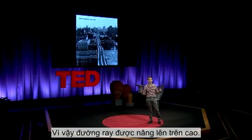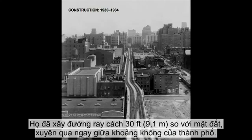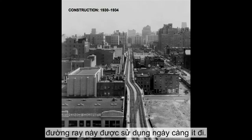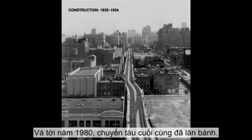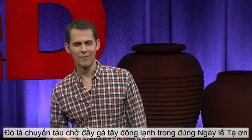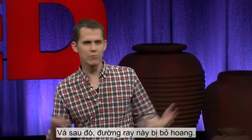But even with the cowboy, about one person a month was killed and run over. So they elevated it. They built it 30 feet in the air right through the middle of the city. But with the rise of interstate trucking, it was used less and less. And by 1980, the last train rode. It was a trainload of frozen turkeys, they say, at Thanksgiving from the meatpacking district. And then it was abandoned.